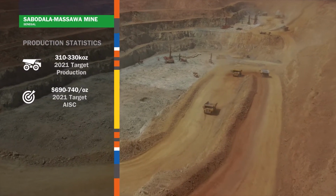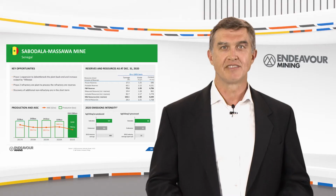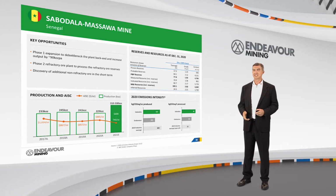Something that really impressed me when I first visited was the self-sufficiency developed by the team after many years as Teranga's only asset. Some great systems have been developed through a predominantly owner-based approach to many aspects of the business, which aligns well with the Endeavour approach.